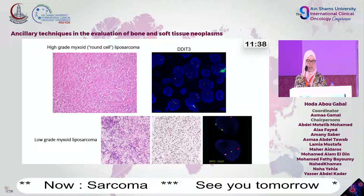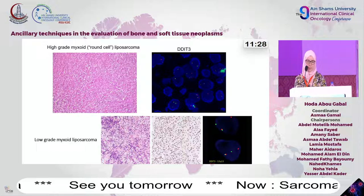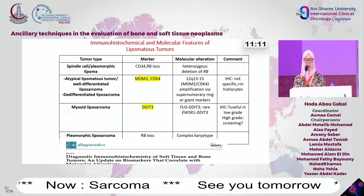That is an example of low grade myxoid liposarcoma showing DDIT3 nuclear staining and also the translocation of the DDIT3 gene. Also, DDIT3 translocation can be found in high-grade myxoid liposarcoma. Finally, pleomorphic liposarcoma can show retinoblastoma loss by immunohistochemistry, and by karyotyping it shows complex karyotype only, with no other molecular alteration.